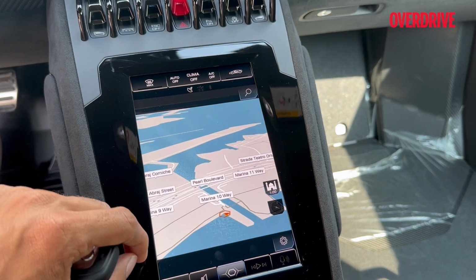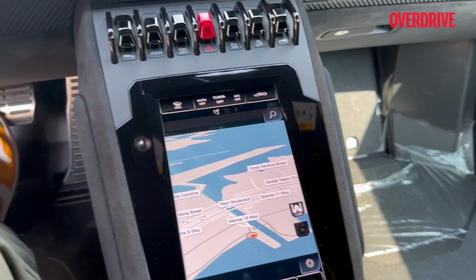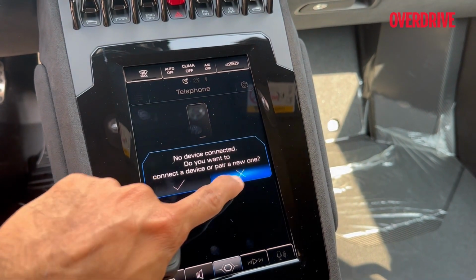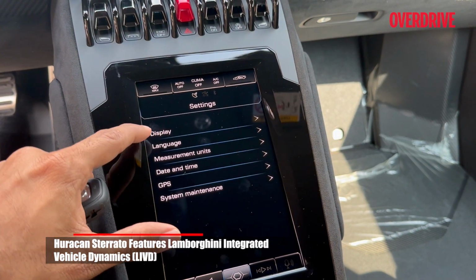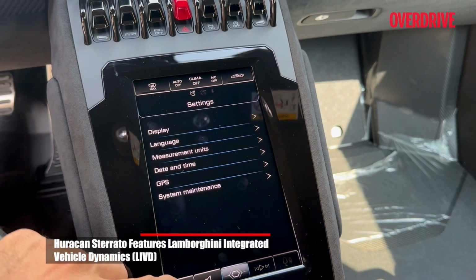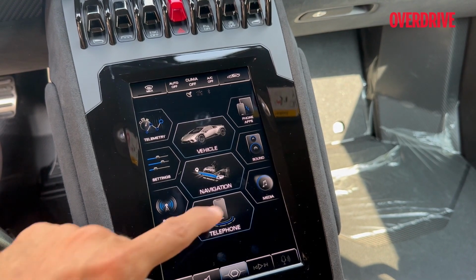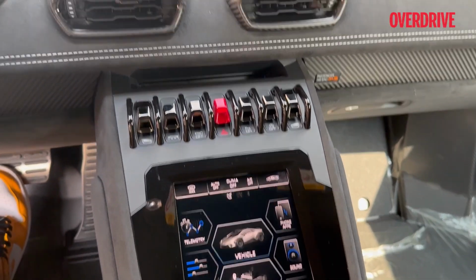Then there is also the navigation, though I've never been a fan of the navigation system here, because you always have to take your eyes off the road. It's placed quite low. Then you have the telephone, where you can pair a new phone, etc. And if you go into settings, there's of course settings for the display, language, the measurement units, metric or otherwise, date and time, GPS, system maintenance, etc. And then you have phone apps as well, function not available at the moment. That's essentially your Apple CarPlay or Android Auto. There's media, there's sound, etc. So yeah, this is what it is.